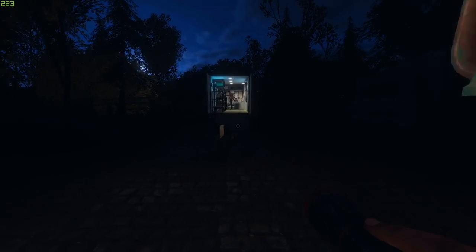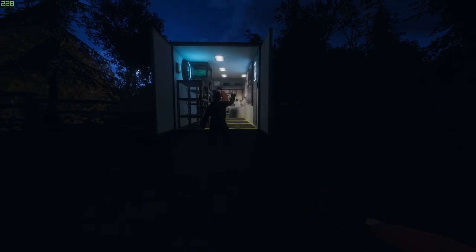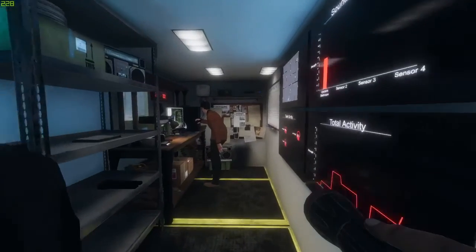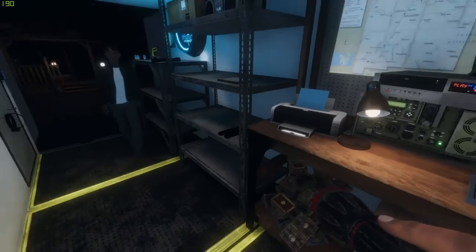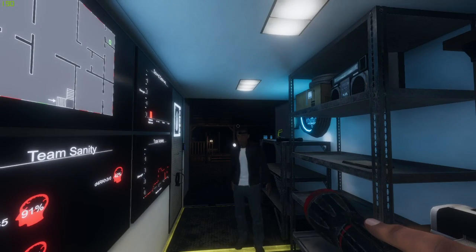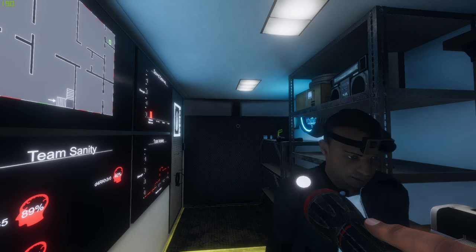I like it when we trap them in a room. Yeah. Unless they crawl out. Just turn the lights on and off. Alright, you guys good? Good. I was wrong. What Ghostbusters does.